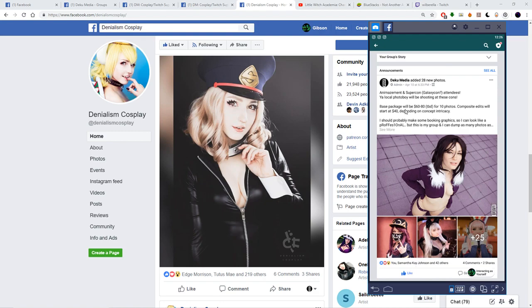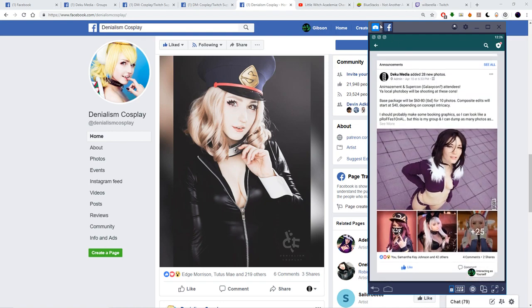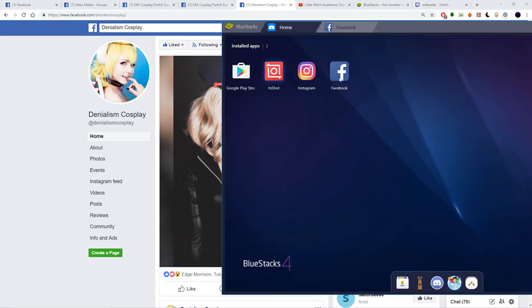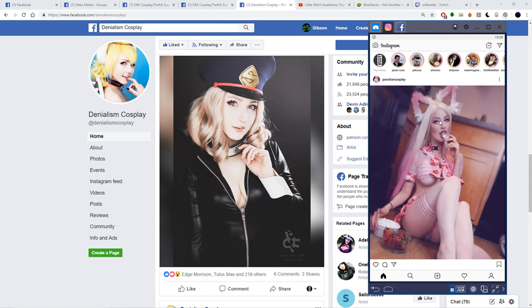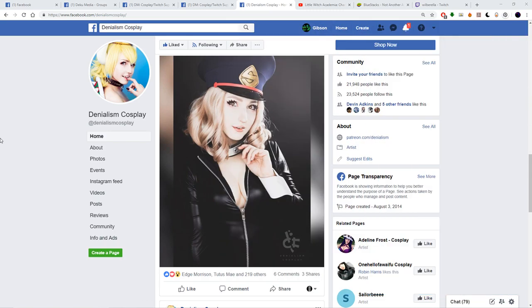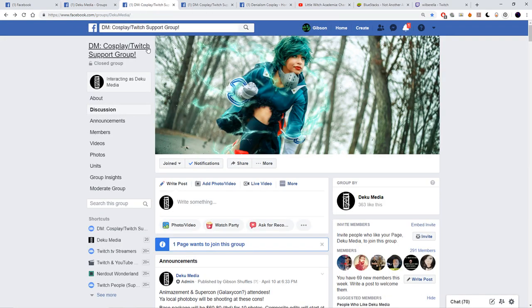I can create a tutorial later if y'all want on how I access Facebook on desktop through this, and I can also access any app that I could play on mobile. You can even connect as Instagram. But anyways, yes, that's about all there is to this little tutorial.